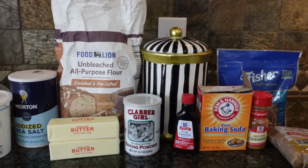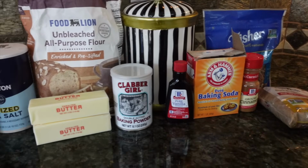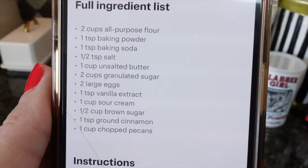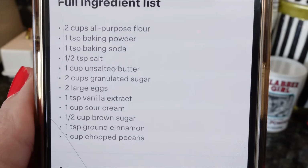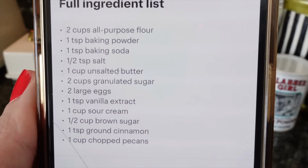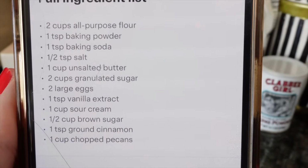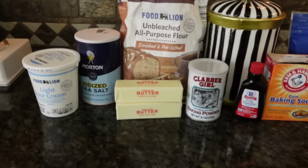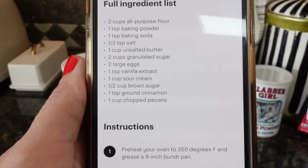Okay, so I've got all of my ingredients laid out here to make it easy for me. For this recipe, we're going to need 2 cups of all-purpose flour, 1 teaspoon of baking soda, 1 teaspoon of baking powder, 1/2 teaspoon of salt, 1 cup of unsalted butter, 2 cups of sugar, 2 large eggs. Forgot to lay that out. Glad I'm rereading this.